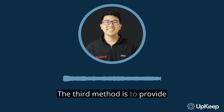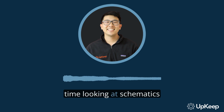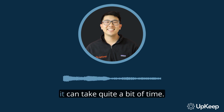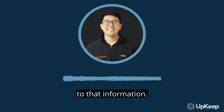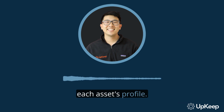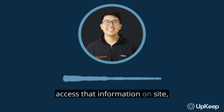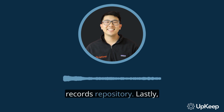The third method is to provide remote access to data. Maintenance teams often spend time looking at schematics and instructions. If those aren't easily accessible from the job site, it can take quite a bit of time. So one way to solve this is to provide them with remote access to that information. Some CMMS solutions allow you to upload schematics, warranty information, and other documents to each asset's profile. With a connected mobile app, your technicians will be able to access that information on site, saving the time it takes to travel to and from your physical records repository.